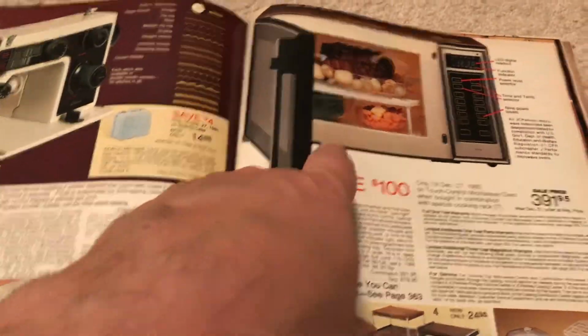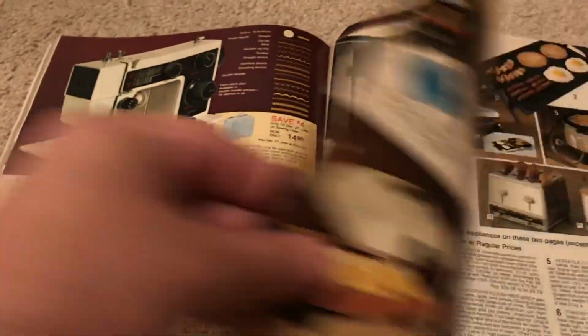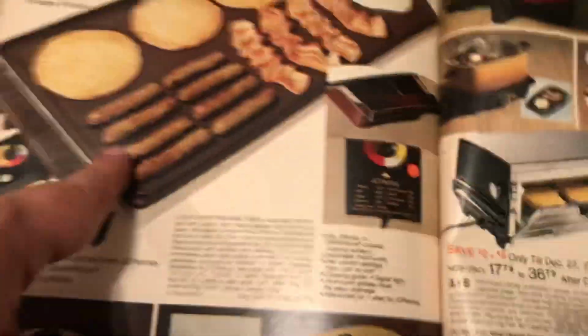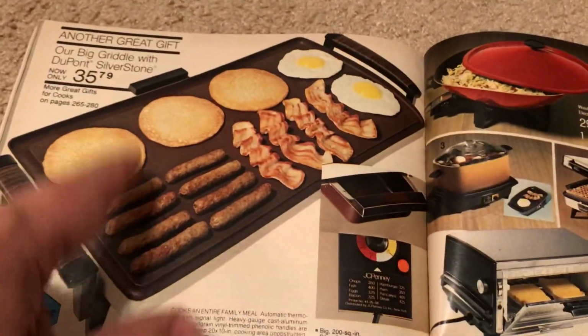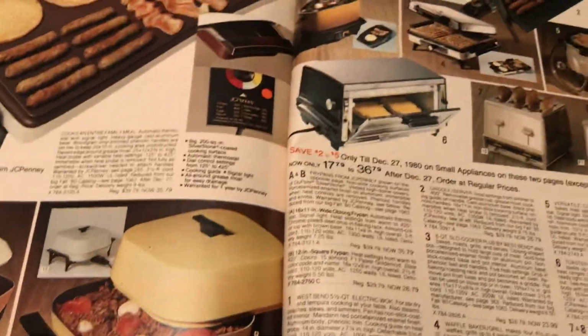The micro flame oven. Oh boy. Didn't that look good? Look how perfect those pancakes and eggs and bacons and sausages look. I challenge you to pull that off. You will never, ever make it look as good as the picture.